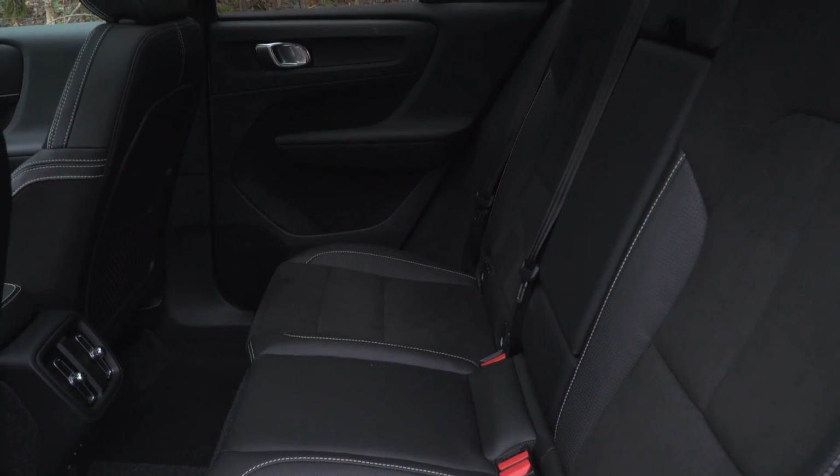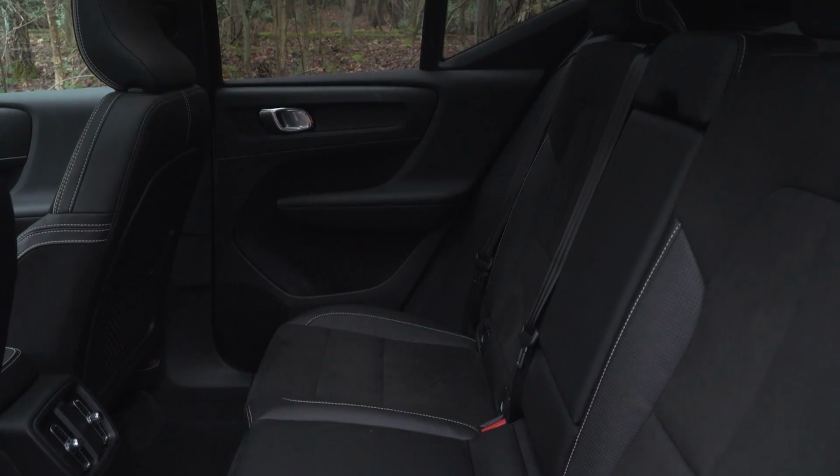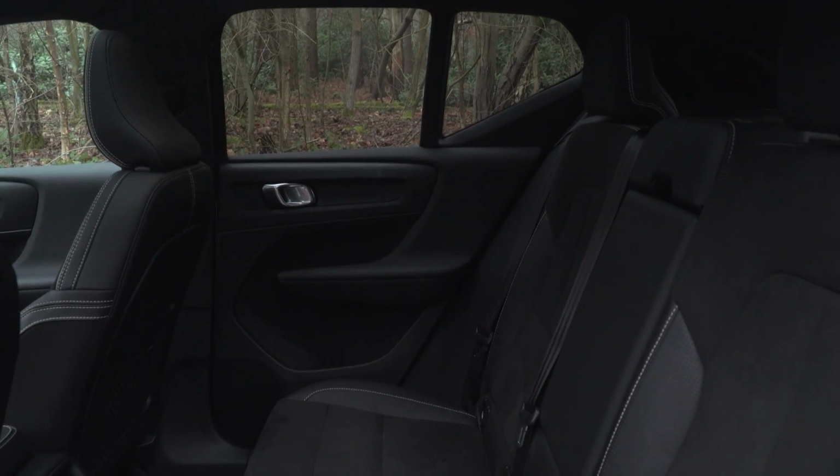There are other issues too, because these high windows will make it fairly difficult for children to see out, and you can't get a flexible sliding and reclining rear bench as you can in a BMW X1 or Volkswagen Tiguan.